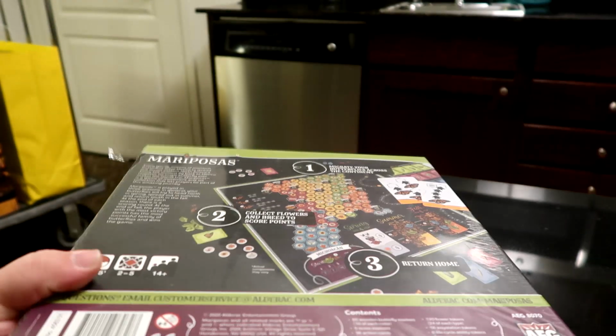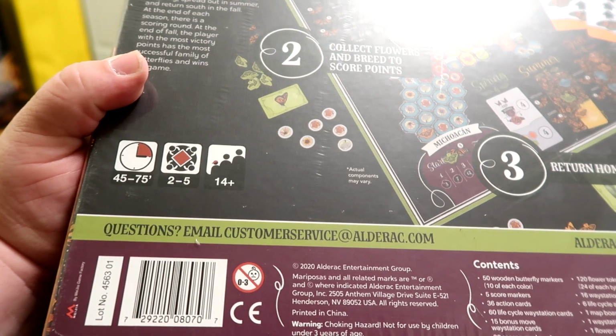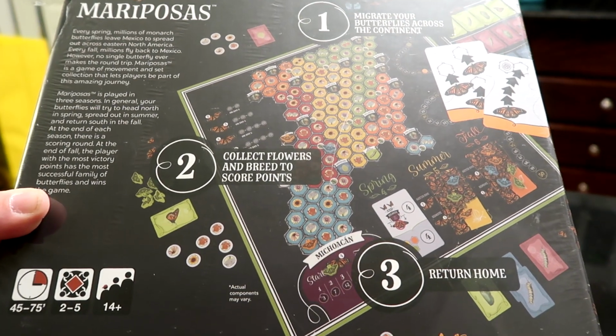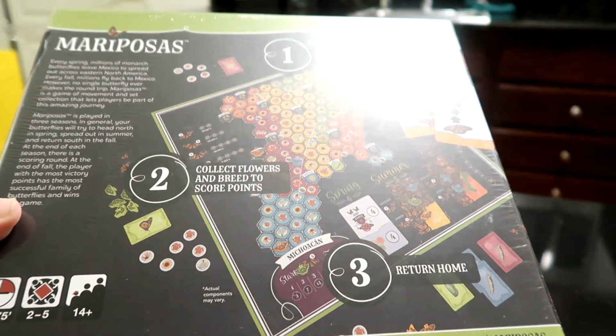Look at the time on that. 45 to 75 minutes. 2 to 5 players, 14 and up. But I think it's really well done. It's really cool. I love the art on it. Go through the seasons. So I can't wait to dig into this one and play it.